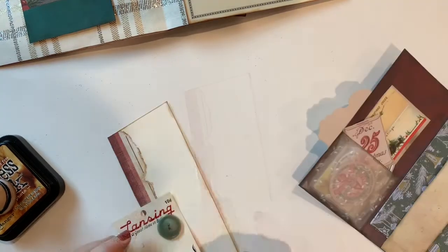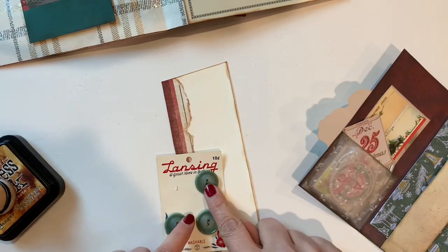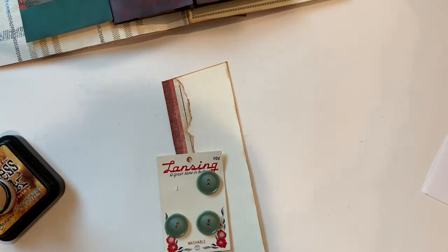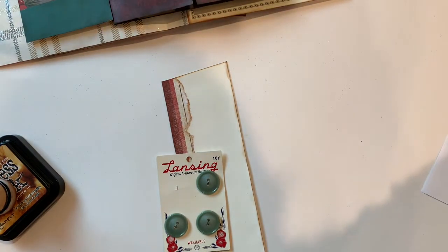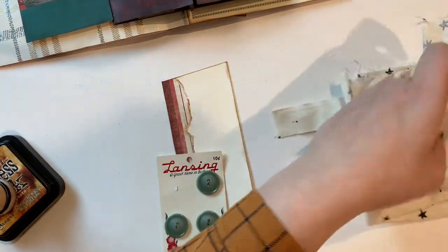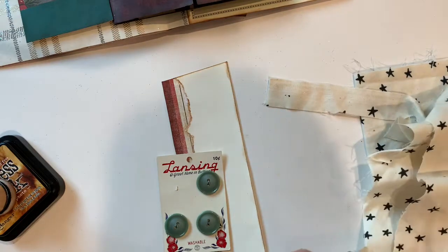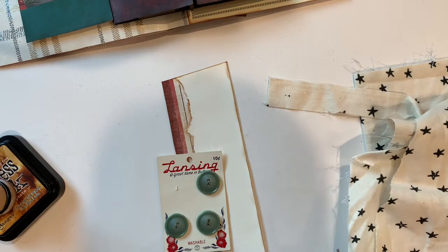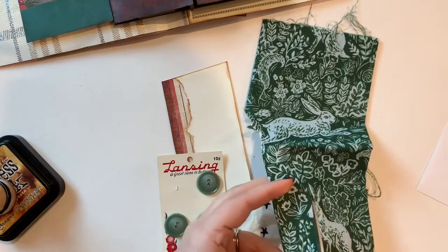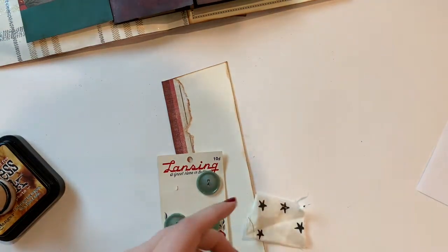Inside that stuff from Amber are these beautiful buttons. And I wanted to do something with this fabric, so I think I might cut down just a tiny little piece of the fabric. So just cut right here. I don't want that rabbit, so just like that, like so.